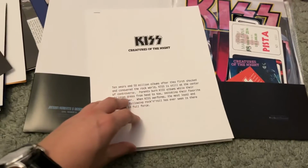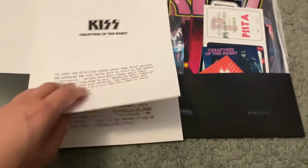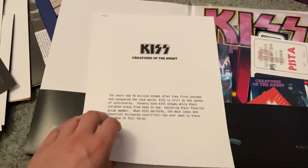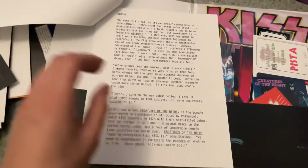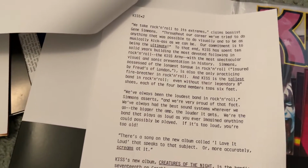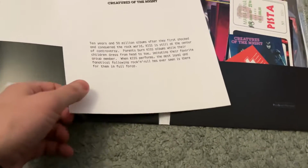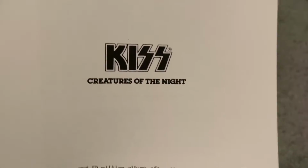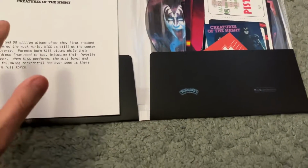But this actually looks like, because I have a ton of experience in public relations, and that's really what I studied in school, I assume that this would be a packet that they would send to the media, the reporters, so they have information about the album, about Kiss, and all that good stuff. So this is pretty substantial in length. This is multiple pages. It's stapled together, and it's typed out as if it's from back in the day. So that's pretty cool. So that is what's on that side.